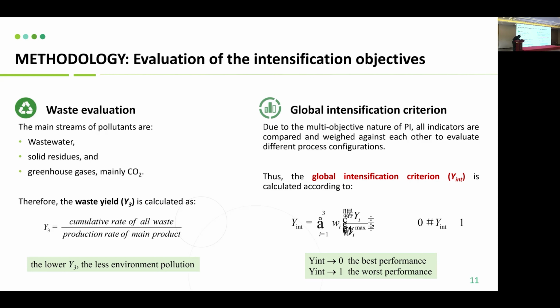I don't know why it's not correct, but it's really bad.